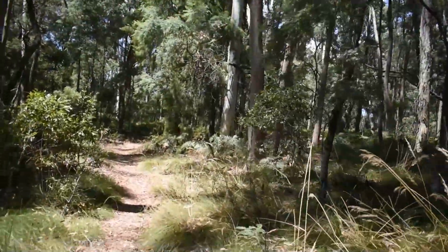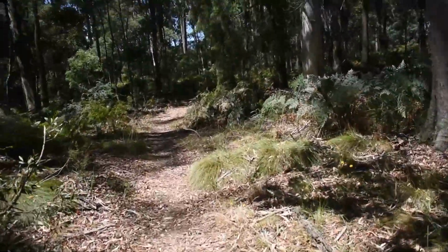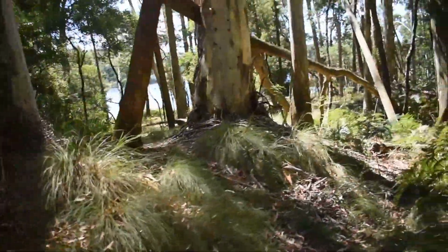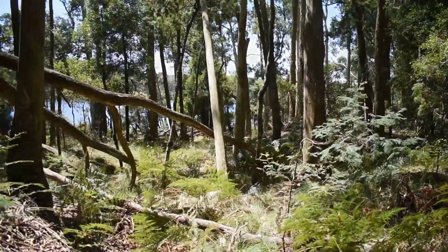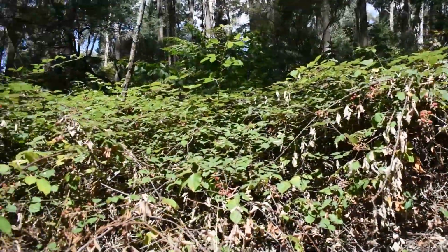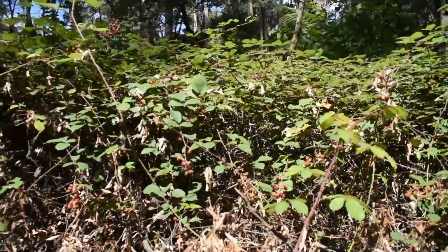Okay, now we're going for another track around the lake, Kerford. So here we go. Very bushy. Nice area. Of course, in the distance is the lake. Now here on our track, we have blackberry bushes full of blackberries.